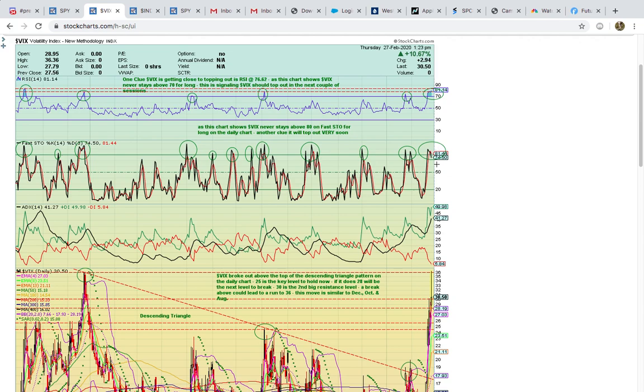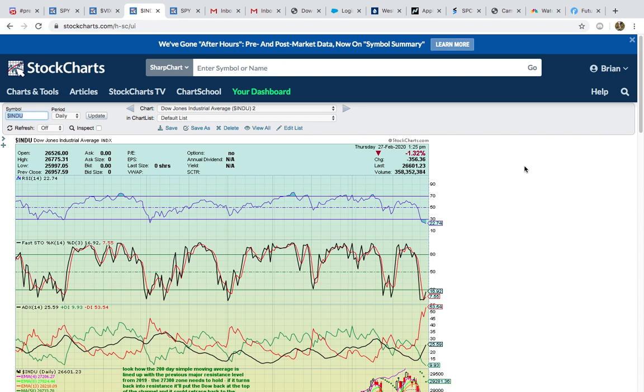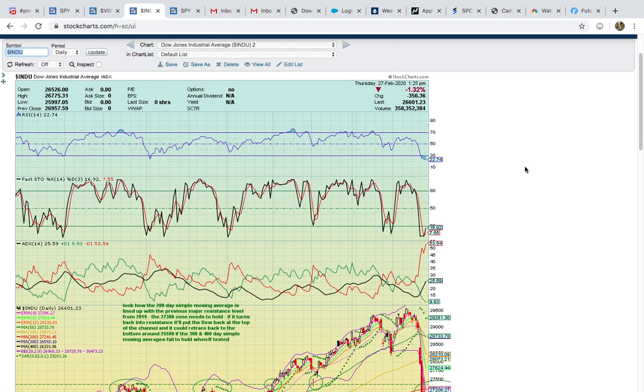If you look at Fasto here, it dropped below 80, and you notice how Fasto hardly ever stays above 80 on the daily chart for VIX. Pulling back below signals that it's starting to break down. So now we're looking at potential market bounces here.